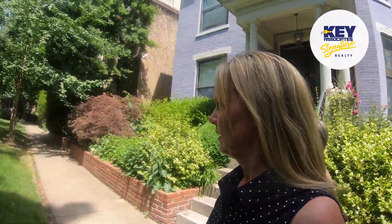So yes, you have your courtyards, if you like to be even quieter. Here, we'll cut through here. We're moving over.